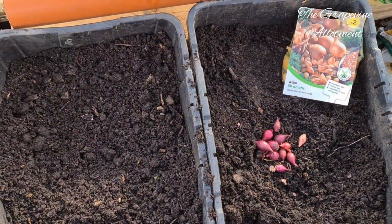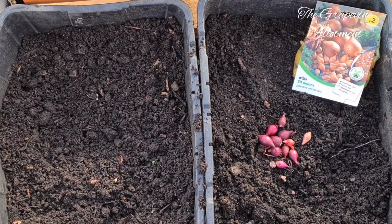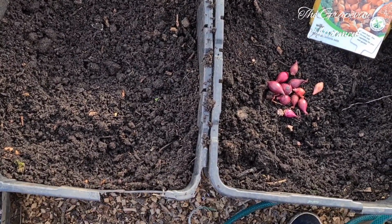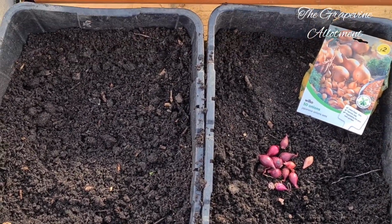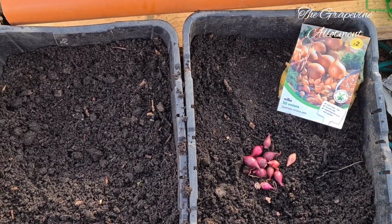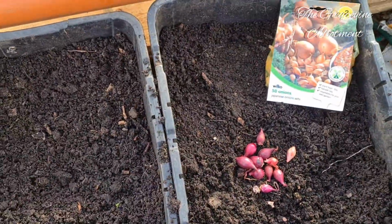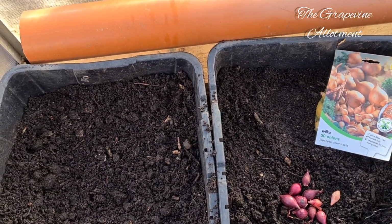Right, so I'm in the greenhouse. I had these 2 old recycle boxes. They were chucked in a skip because they're all bashed about and broken, and I've given them another purpose. So they're full of soil. They're in my greenhouse. I've got all my onions outside, so I've never had any luck with red onions overwintering, but we'll have another go again this year.